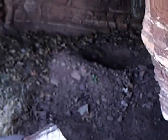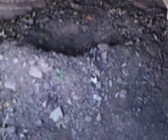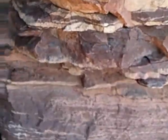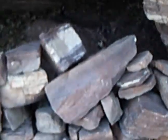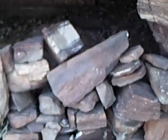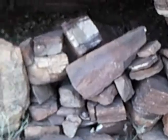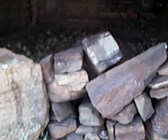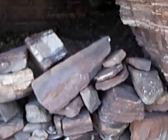After we checked the area of our first Bigfoot sighting to see if he was truly gone, he wasn't there. So we decided to circle around the area and see what else we could find. Well, about 100 yards away from the cave where the Bigfoot popped out of, we found more caves, and these caves are very interesting.